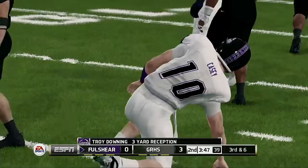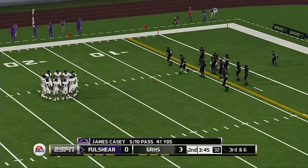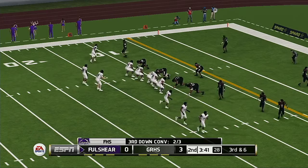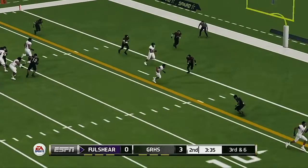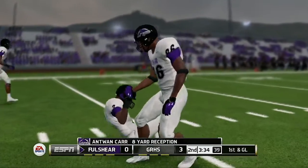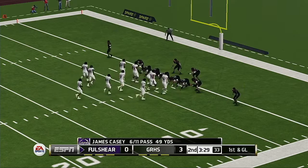Pulls it in and he's in the open field. They've looked good so far on third down in this drive. Let's see what happens here. The 3-yard line. Well, they're living on the edge here a little bit, but you know, they're converting when they have to. This is the 13th play of this drive.